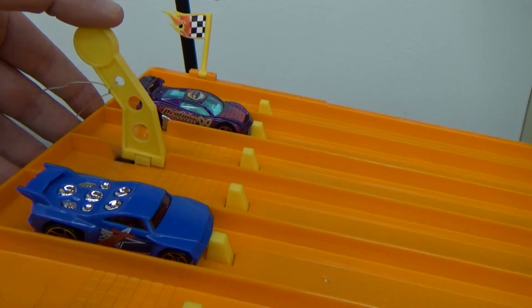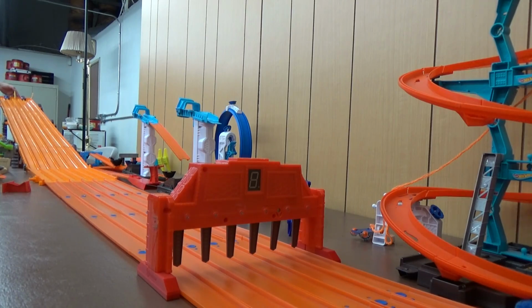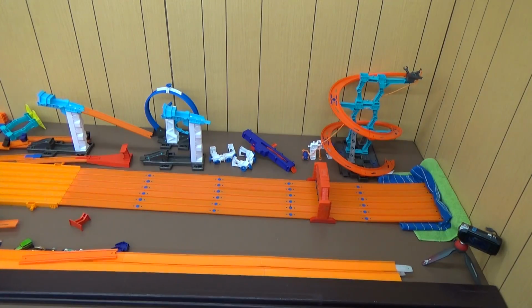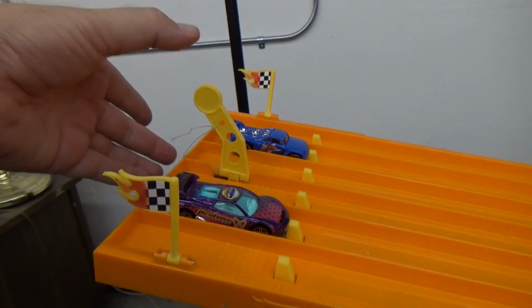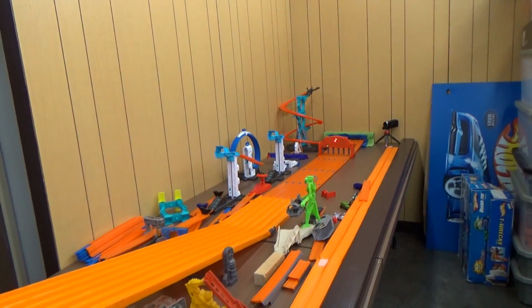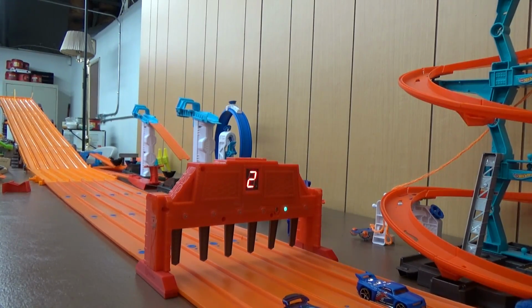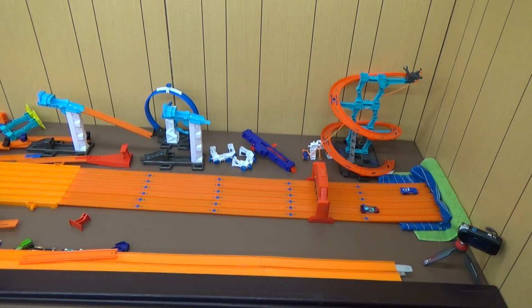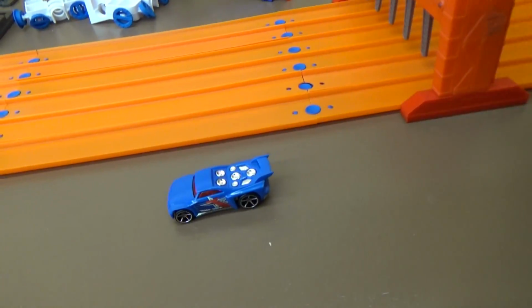Here we go. Bassline against MST Suzuka. Bassline took that one. I gotta make sure that I open the gate fast, because sometimes I think I let one side get out too quickly. I don't know if I did or didn't, but Bassline is the winner.